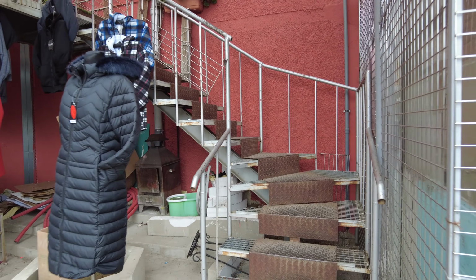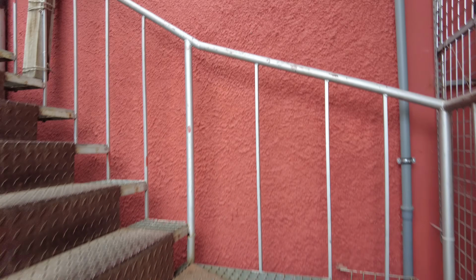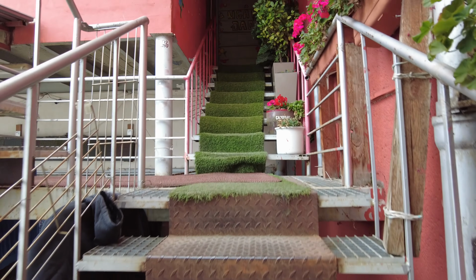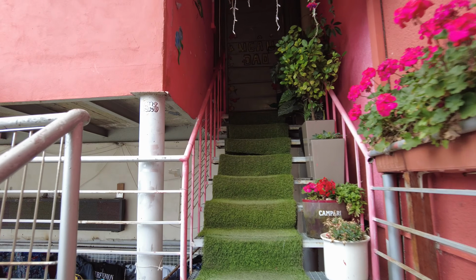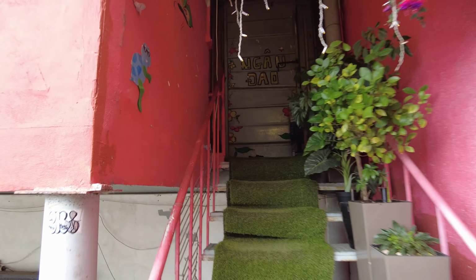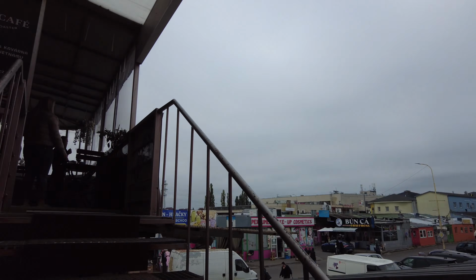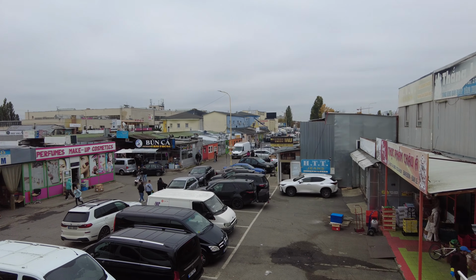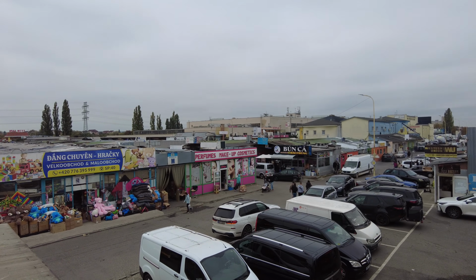I gotta go up these stairs to get up here. Some interesting looking stairs. I'm not sure what this one is. Here's the Hippo Cafe. And from the cafe, you kind of have an overhead view of the place. So this is what the inside of the Hippo Cafe looks like.